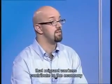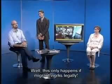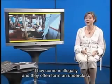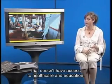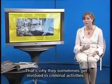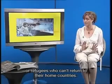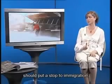Exactly, and it's important to remember that migrant workers contribute to the economy because they pay taxes. Well, this only happens if migrants work legally. Unfortunately, many migrants come into Europe illegally. You're right, Eric. They come in illegally and they often form an underclass that doesn't have access to healthcare and education. That's why they sometimes get involved in criminal activities. I think some immigration is okay, especially if the immigrants are asylum seekers or refugees who can't return to their home countries. Apart from this, I think European governments should put a stop to immigration.